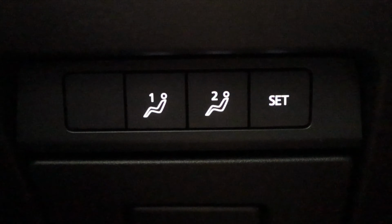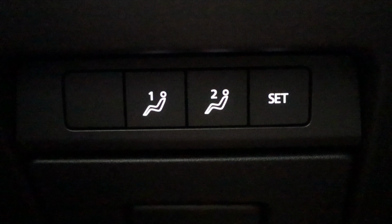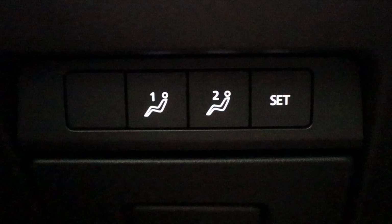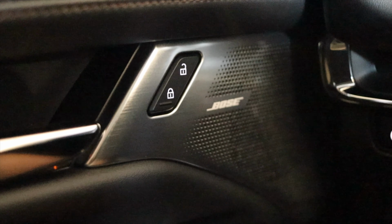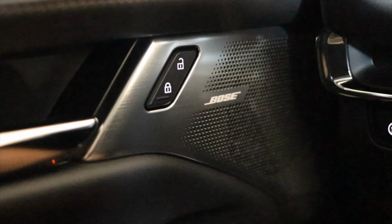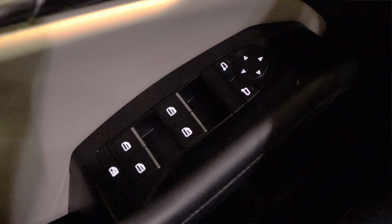Next to that, I have my traction control off, and then I have my memory seat options. This was one of my big complaints from the Mazda CX-5, that it didn't have memory seats, at least the 2018 Grand Touring. Mazda is very reluctant to give a car memory seats. You really have to twist their arm in order to get memory seats, but this finally does have it. Thank you, Mazda. On the door, I have a Bose speaker that's part of the preferred package. Both the memory seats and the Bose speakers are part of the preferred package. Power locks, power mirrors, and power windows. Of course, child locks, things like that. Nothing really too crazy. I think it looks really good.